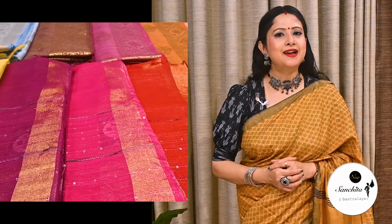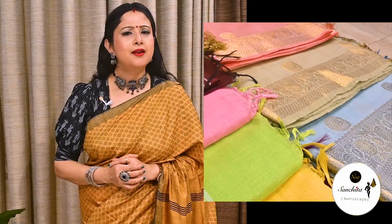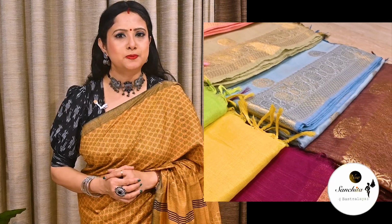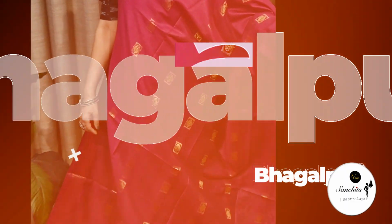Bhagalpuri silk sarees are a popular choice for gifting, and they can be worn for special occasions or casual events. These sarees are known for their durability. They should be dry cleaned for longer life. So without further ado, let's get draping.